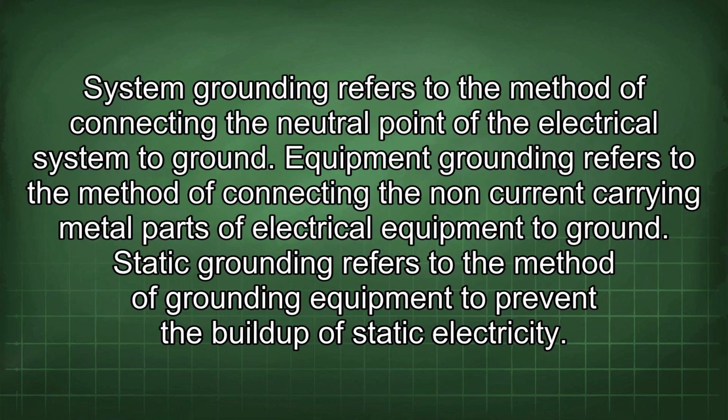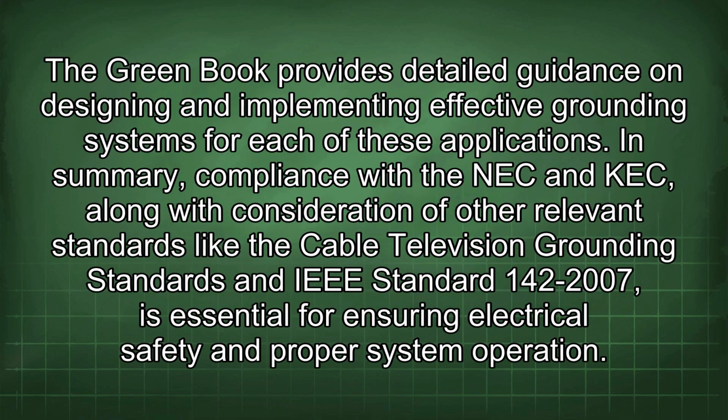System grounding refers to the method of connecting the neutral point of the electrical system to ground. Equipment grounding refers to the method of connecting the non-current carrying metal parts of electrical equipment to ground. Static grounding refers to the method of grounding equipment to prevent the buildup of static electricity. The Green Book provides detailed guidance on designing and implementing effective grounding systems for each of these applications.